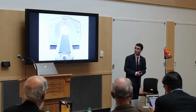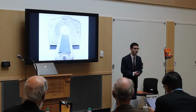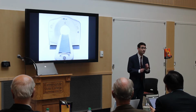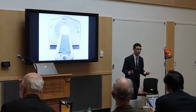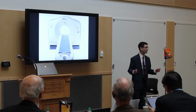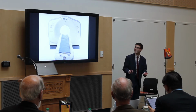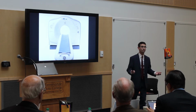GE faced a similar issue with their CT scans. Children were so terrified of these machines that up to 90% of pediatric patients had to be fully sedated when going for a scan. And can you really blame them? You're all alone, the machine's making all these strange noises, and you have to remain perfectly still. Now, GE couldn't just re-engineer the entire machine. That would cost billions of dollars. So they took a different approach.